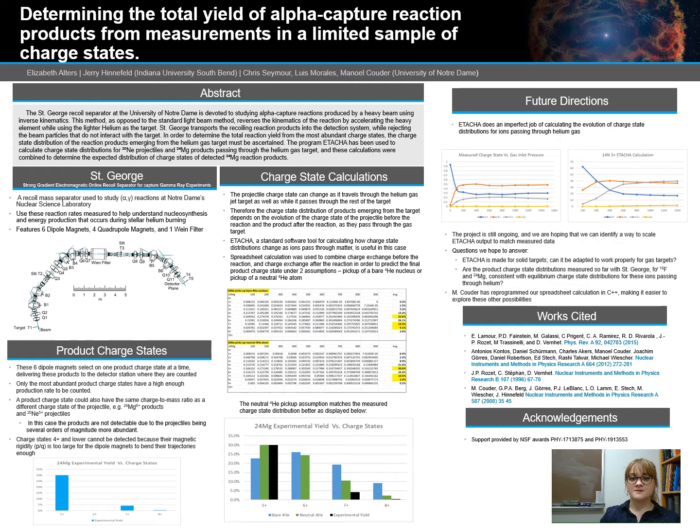Hi there, my name is Elizabeth Alters, and I'll be presenting to you today the research that I did this summer on determining the total yield of alpha capture reaction products from measurements in a limited sample of charge states.